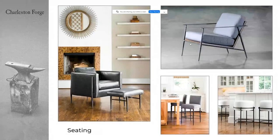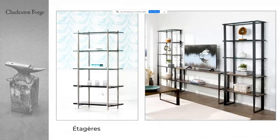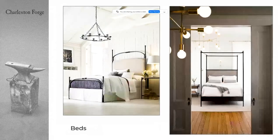Seating, the chair in the upper right corner is one of our best sellers, a really nice looking mid-century modern chair. Storage, étagères, beds.